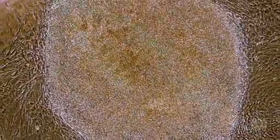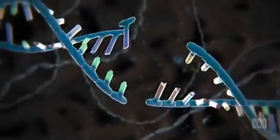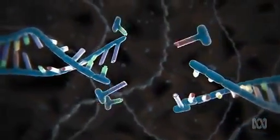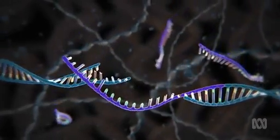When editing, you cut the DNA in a precise location, which is determined by about 20 ACs, Gs, and Ts that you choose. And when you cut it, then you can repair it in either a precise or imprecise way. That's the real power of this tool.